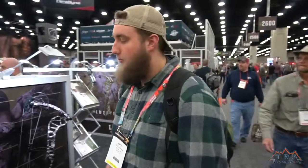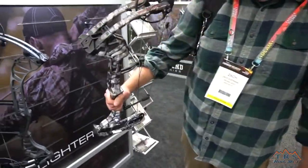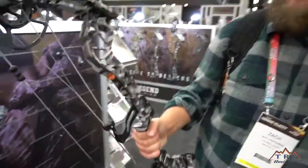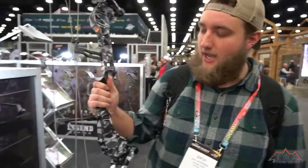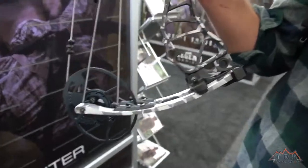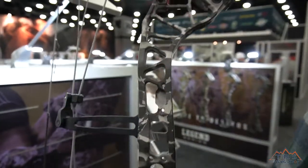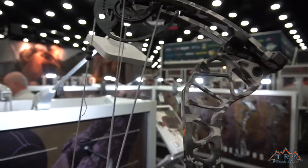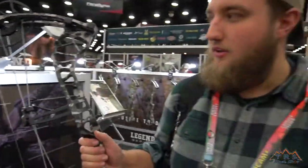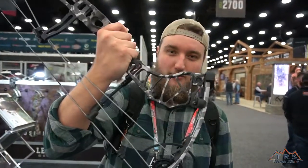Over here at the Bear booth, we've got one of their new Bear Archery Divergent bows in probably what I would call the sickest camouflage ever, especially if you're from Wisconsin or the north where you get snow. This actually kind of makes sense. It's an American flag wrapped around the whole deal with a little bit of texture in there, so it's still camouflage, but you can be camouflaged out in the woods and still show that you love America, you love freedom.